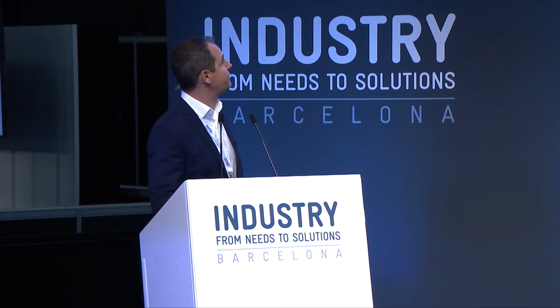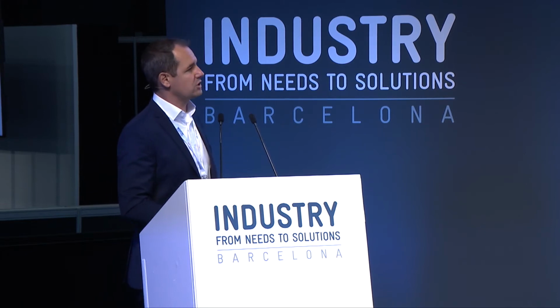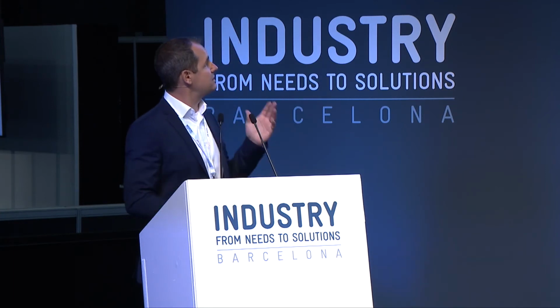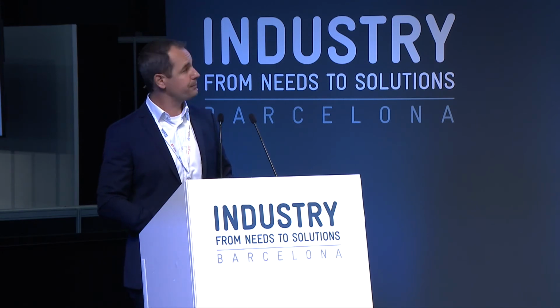So what do we do with this machine park? First of all, on the left-hand side, you see on top, these are end-use parts for our race car. These are parts which we need for the production of our race car. And then a little bit more on the right-hand side, you see this is the wind tunnel application. Basically, this is how we develop our aerodynamics of the car.